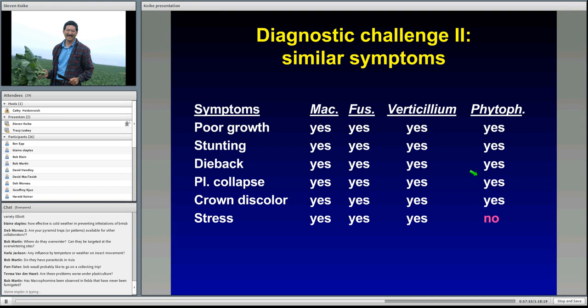The one exception here is Phytophthora is really not considered a stress organism. You can have Phytophthora issues on strawberries that are growing quite well. And in fact, as you know, being a water mold, it likes lots of moisture in the soil. So the stress thing is not quite relevant here.